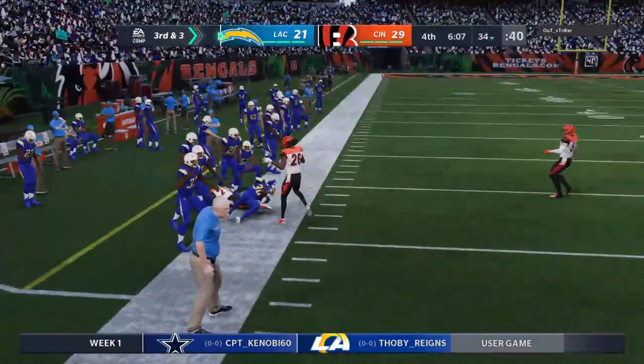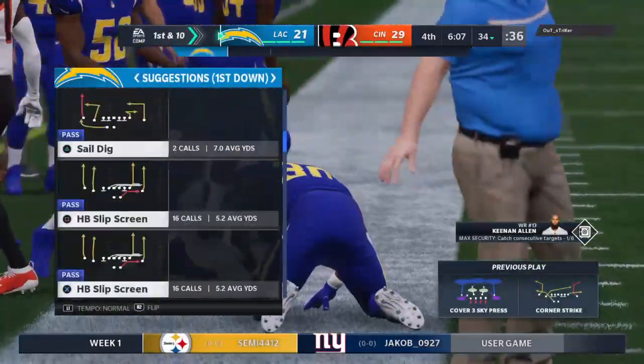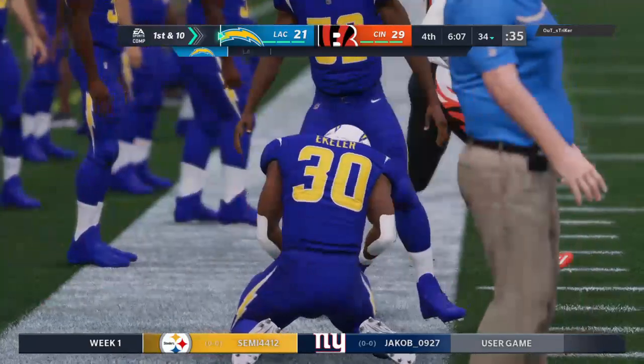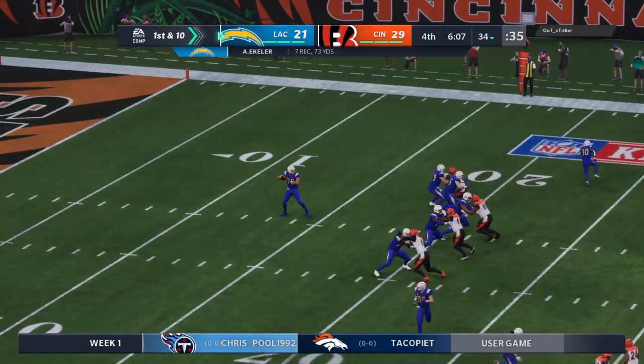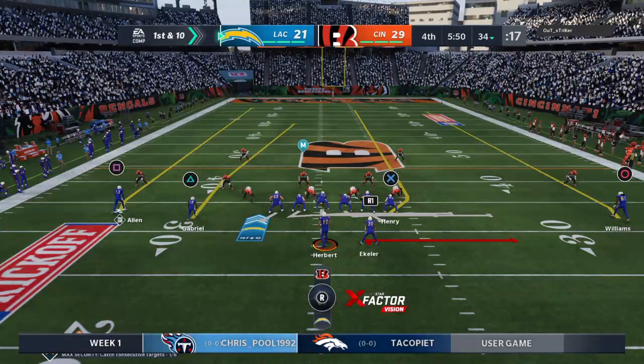That's into the hands of Eckler. And he is out of bounds right around the 34. It'll go as a gain of 11 and a Charger first down. This possession means so much for them. They've got to focus on this drive and find a way to make this a one-possession game.